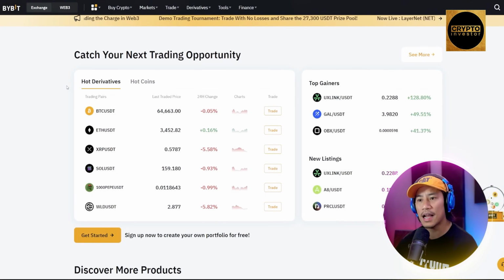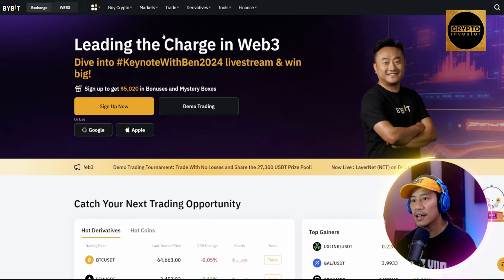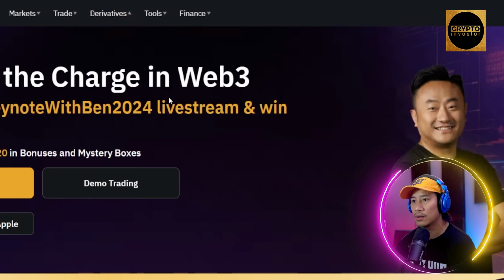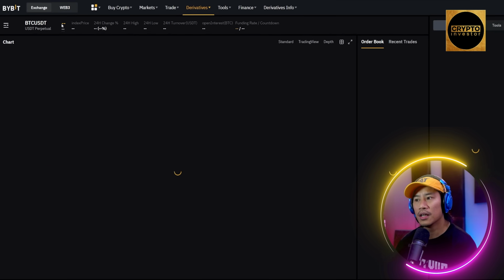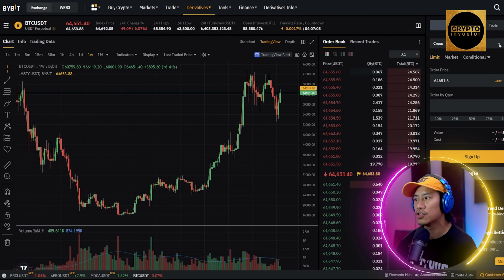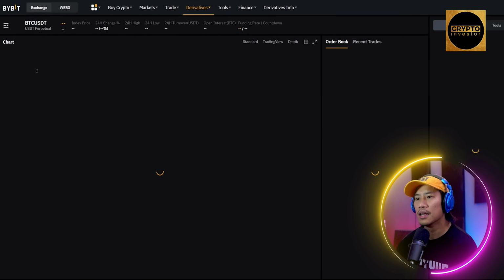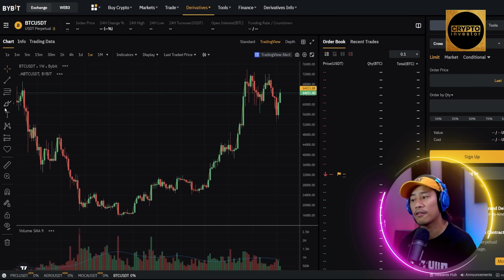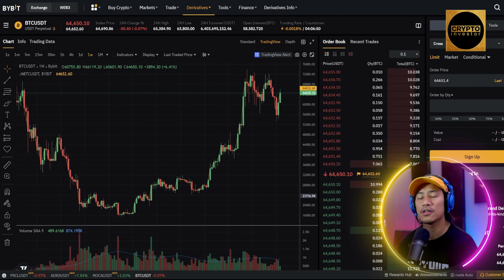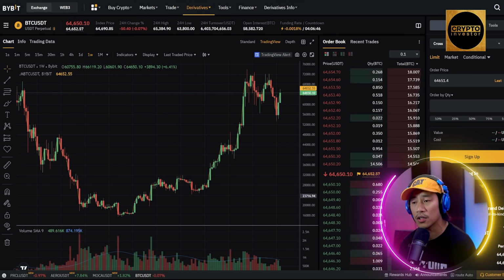Okay, so catch your next trading opportunity. You have hot derivatives, hot coins. For their derivatives, guys, you could click on this one. So USDT perpetuals, and you will be able to choose whatever leverage you would like. So if you click on this one, you need to log in, but there are different leverage. Like say for instance, 1:50. You have to trade responsibly. It's very risky, especially if you are new, guys.